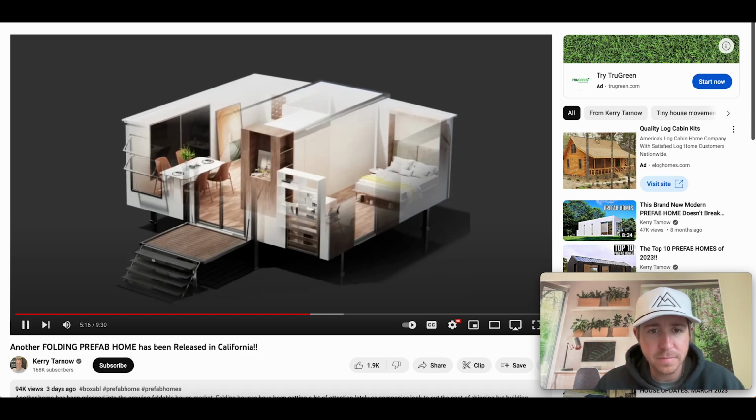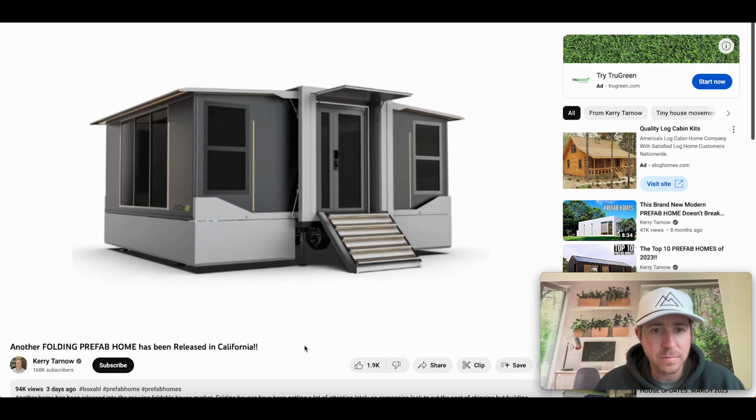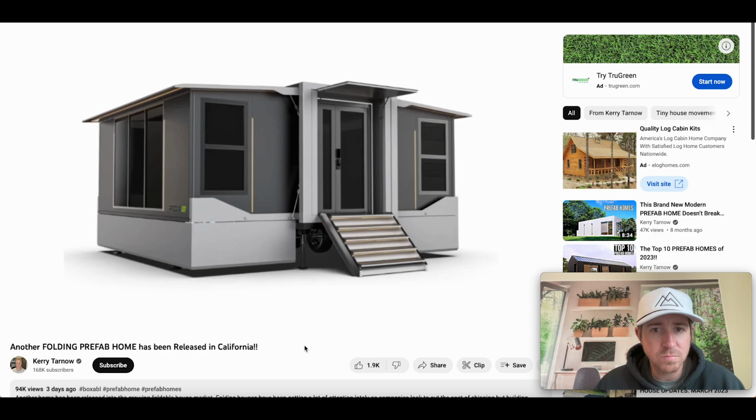feet when folded up and 364 square feet fully unfolded. Imagine rolling up on a campsite with one of these things. It's pretty much a transformer. Talk about a huge flex. I feel like this could be an option for snowbirds or people who like to hit the road for part of the year but don't want to bother towing around a fully built out tiny home.